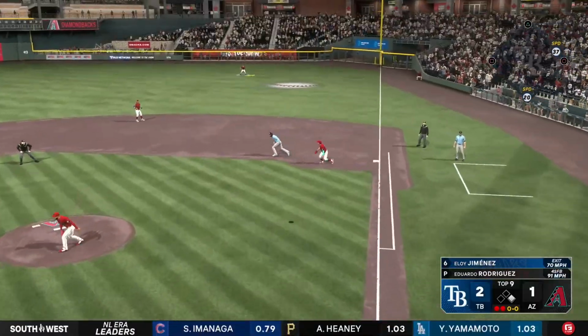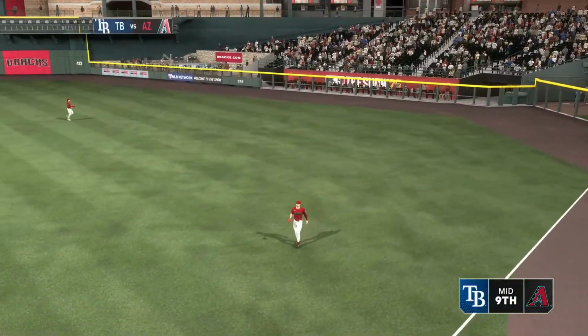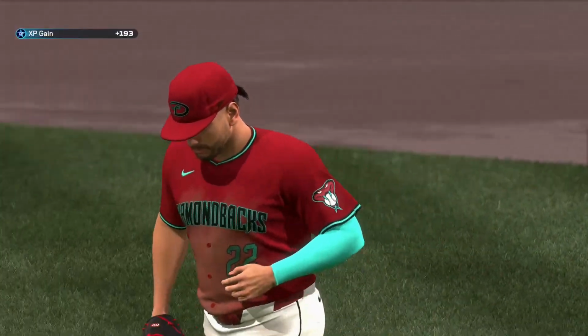Well, it becomes pretty difficult as a teammate when a guy's struggling like this. You don't know if you want to go. Well, we'll hold that thought as that's the 3rd out, and we'll end the inning. So 1 hit is all they get.